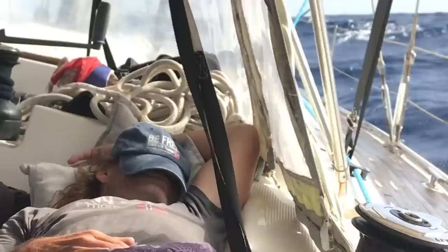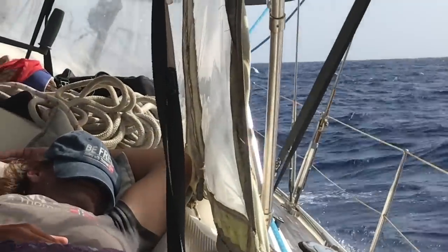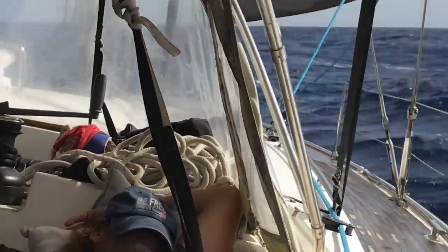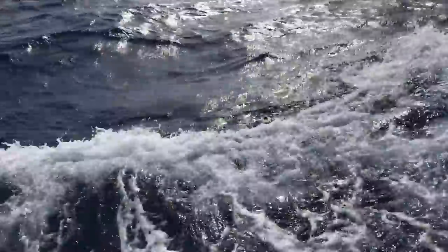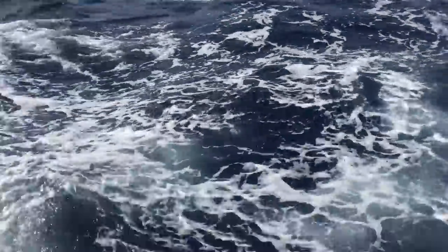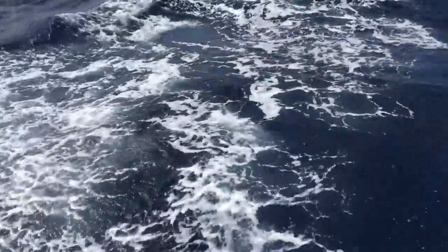Even with a crew on board, I follow my solo sailor routines, meaning I take my power naps trying to get as much rest as possible before it gets dark. Normally, I stay awake the entire night as it's more complicated sailing and bigger changes in wind and weather.